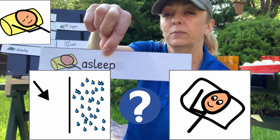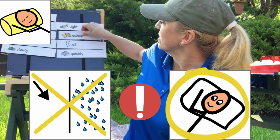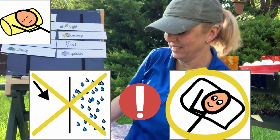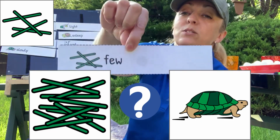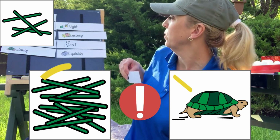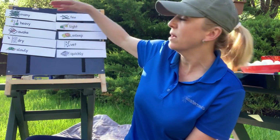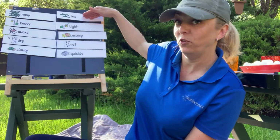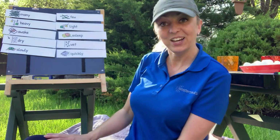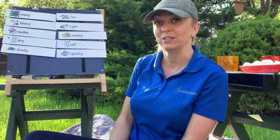Asleep. What is the opposite of asleep? Awake. Yes, we are awake when we are not asleep. And the last word is few. What is the opposite of the word few? Many. Yes. We have many of something and the opposite means few of something. Very good. Great job reviewing opposites of our keywords.